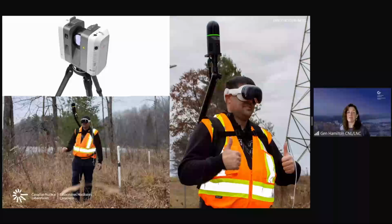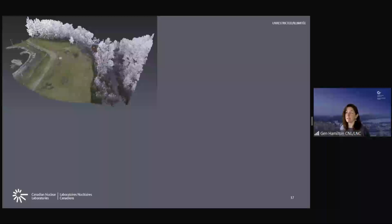For this area, we've used laser scanning and associated processing software to enhance visualization. We collected our data set using terrestrial laser scanners, a tripod-based, and mobile mapping, so the backpack style, as you can see on one of our colleagues. The data starts as a point cloud. It's what's generated from the laser scanning.